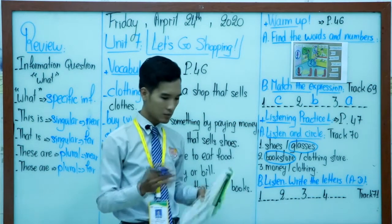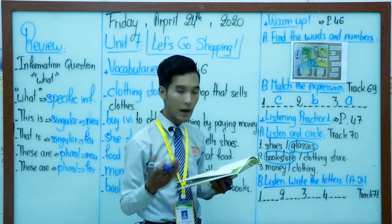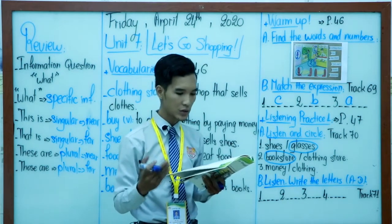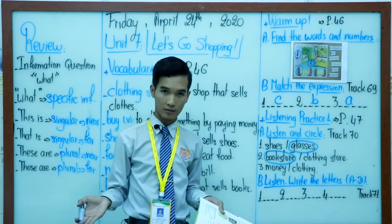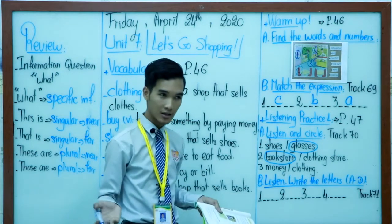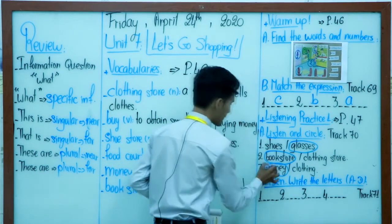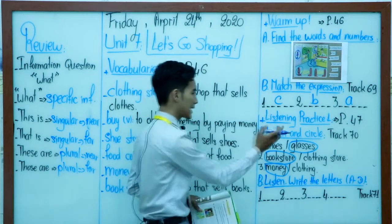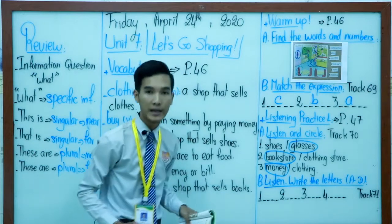Okay, the last one, number 3. I have no money or clothing to go shopping at the mall. Which one? Money or clothing? Very good, money. Okay, so number 1 is glasses, number 2 is bookstore, the last one is money.